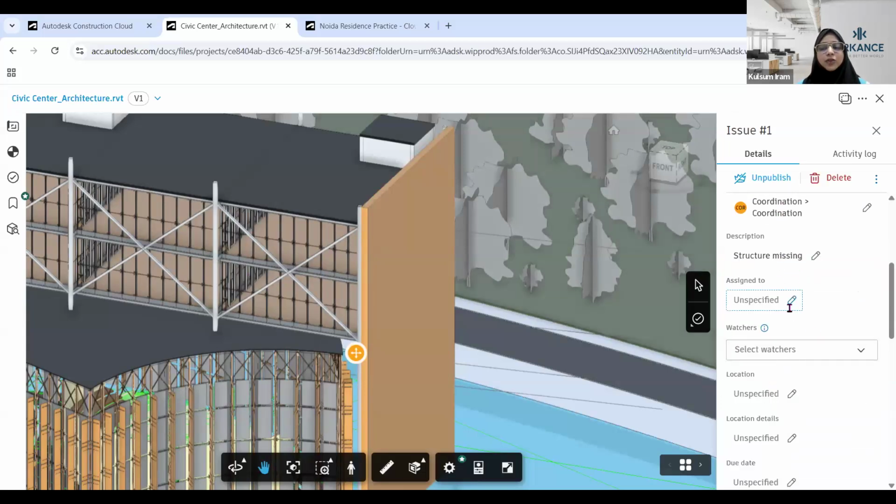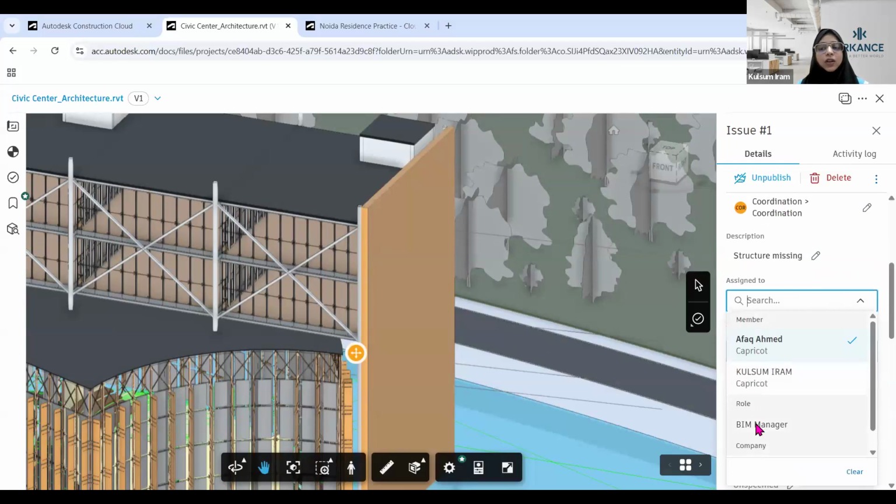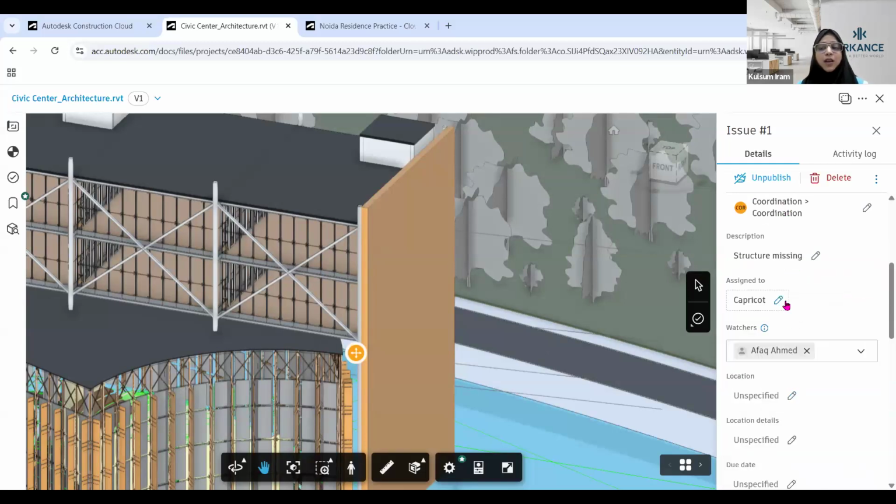If you want to assign it to some person, you can simply select the ID. It can be a person, it can be a role, or it can be a company. Let's just suppose I want to assign it to all the BIM managers, so I can simply assign it to BIM manager, and according to that, all the notifications go to the BIM managers, and they can see that the issue has been raised and assigned to all the BIM managers.